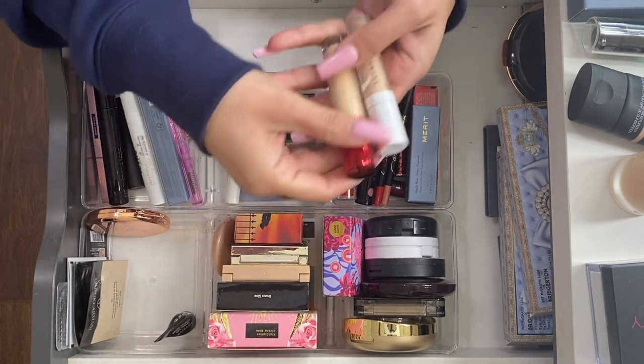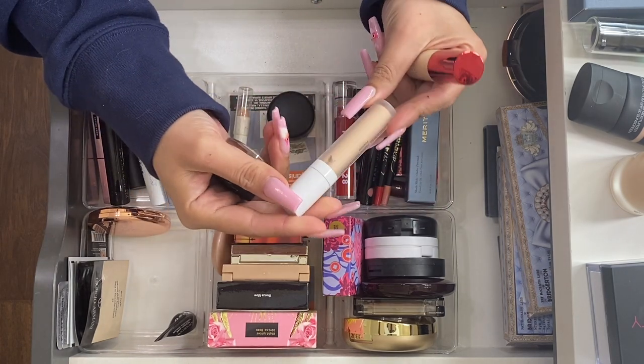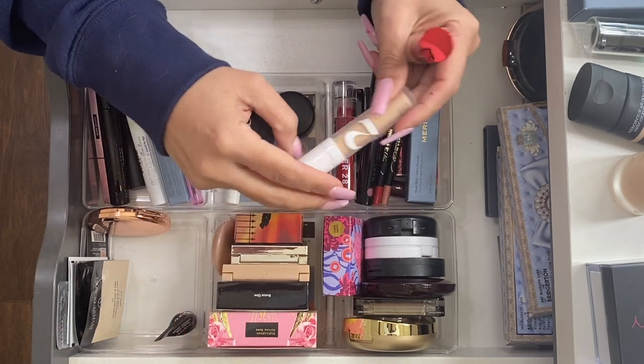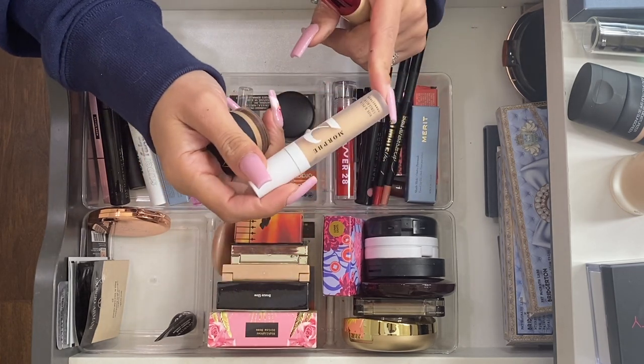Okay, ooh, concealers. Let's talk about concealers. I had three in here. I had the Morphe 2 Hint and Peak Concealer. This would be more appropriate if I'm well rested and I don't really need a full coverage concealer or anything to hide, I could use this one.